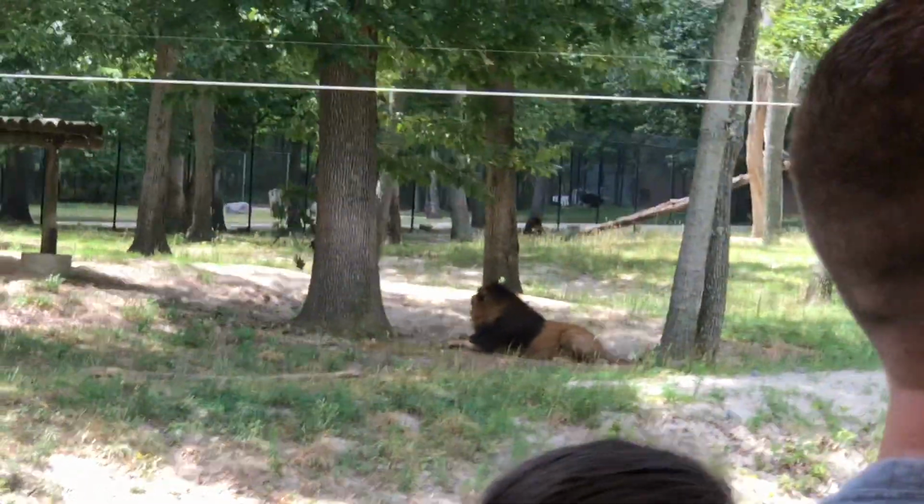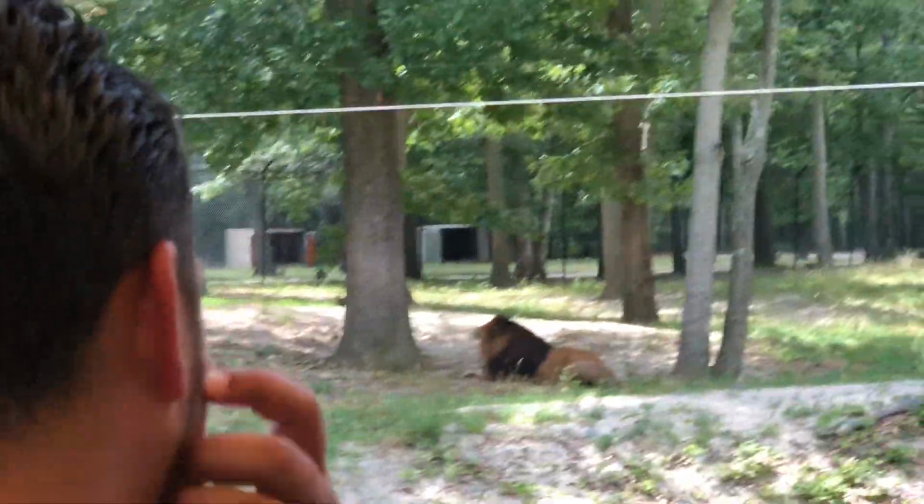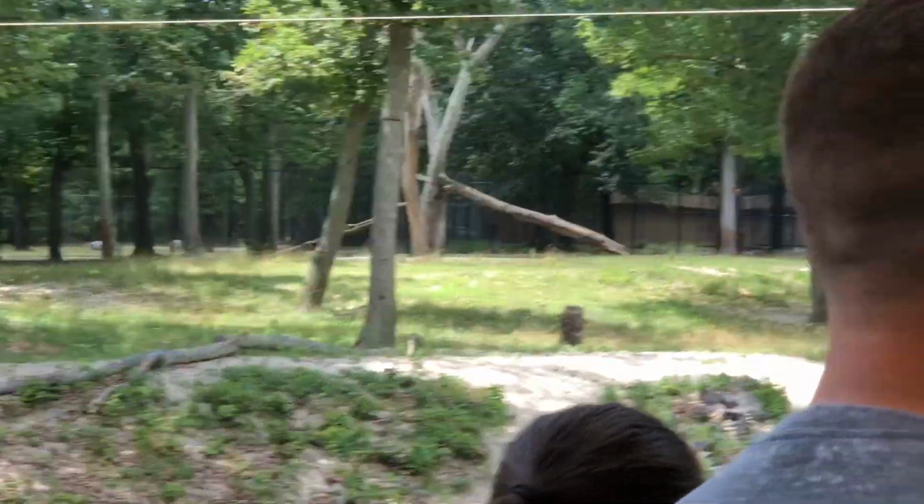That's what they do. Now, other than protecting the pride, the guys eat first, and then they just sleep 20 hours a day. The girls are the ones that do all the hunting. They're successful about 25 to 30% of the time, which is average for an apex predator.